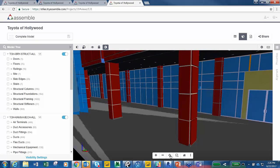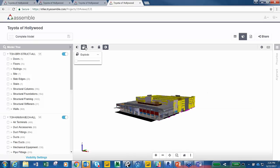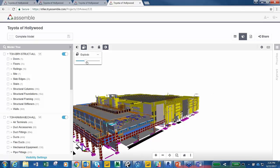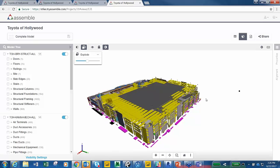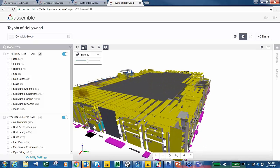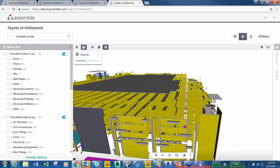One of the things that we can do is actually explode our model. So we can use the explode function, and as we pull it away from each other, the pieces begin to separate for us. I'm doing this with the entire model right now, and this actually looks kind of cool because it's a precast building, so all these little pieces of precast are starting to explode away from the model, and I can see how they all interact with each other.